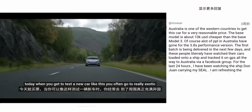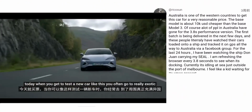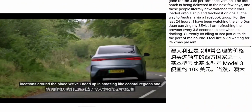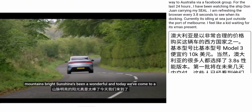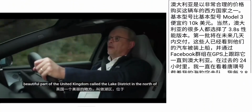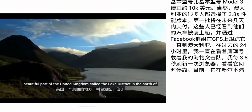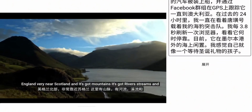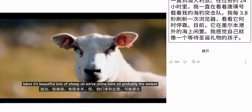So when you get to test a new car like this, you often go to really exotic locations around the place. We've ended up in amazing coastal regions and mountains, bright sunshine. It's been wonderful. And today we've come to a beautiful part of the United Kingdom called the Lake District in the north of England, very near Scotland. And it's got mountains, it's got rivers, streams and lakes. It's beautiful, lots of sheep.